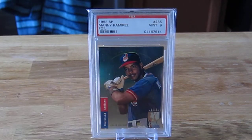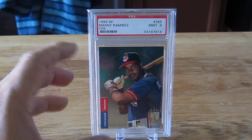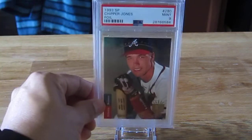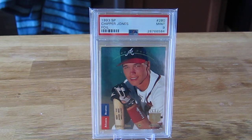Got the 93 SP Manny Ramirez. I really like these foils because they really pop. They're almost like 3D from the relative background of the foil. 93 SP Chipper Jones. Newly elected to the Hall of Fame, which is why I don't have a PSA 10.